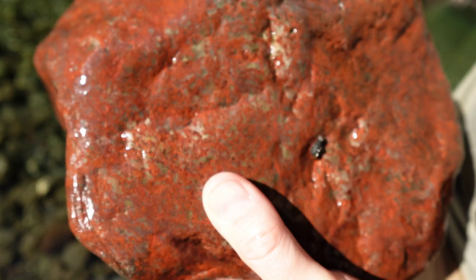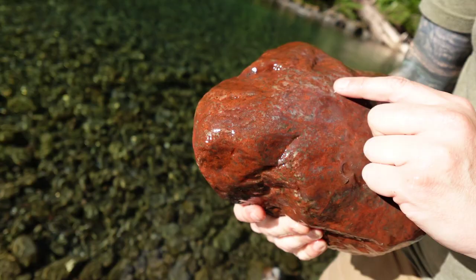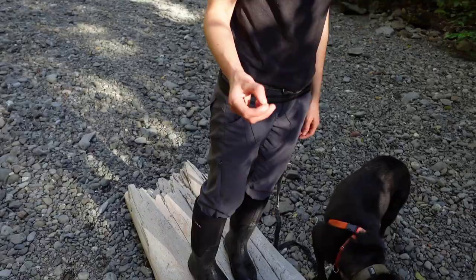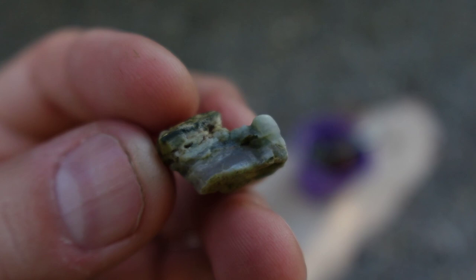What is that in there? Is it agate or quartz? That's a good question. I'm a little out of my comfort zone, but the fact that it's very bright and patterned like that, I think that is worth taking. Sure. Tiny agate. The water looks so blue out there, where it's deeper in the sun. Do you want your tiny agate?